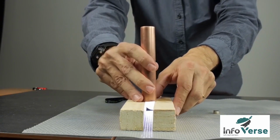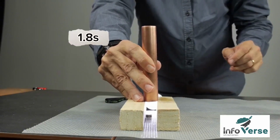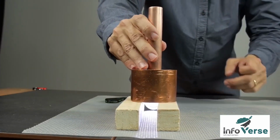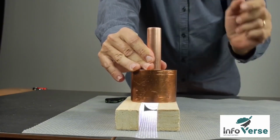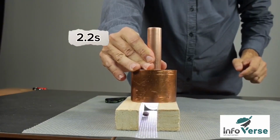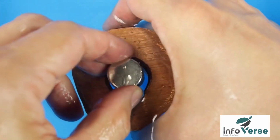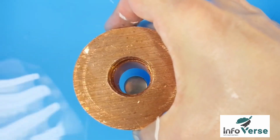Certainly, let's examine the interaction between a magnet and a copper tube in more detail, concentrating on the variables that affect the movement of the magnet and the behavior of the induced currents. The magnetic field of a moving magnet interacts with the copper's conductive qualities when it passes through a copper tube. The creation of an opposing magnetic field and the induction of electric currents are the two main outcomes of this interaction.